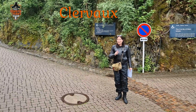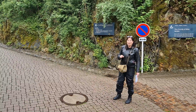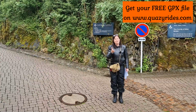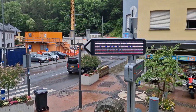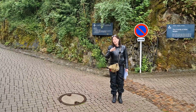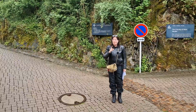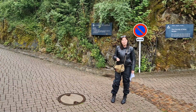Clervaux is an absolute highlight of Luxembourg, especially with its Clervaux castle just around the corner from the parking that we added to your GPX file, but you might be able to park your bike somewhere on the sidewalk. And of course you can go just in the city to have a drink, cup of coffee, tea, but you can also go into the castle where you can find a Battle of the Bulge museum.